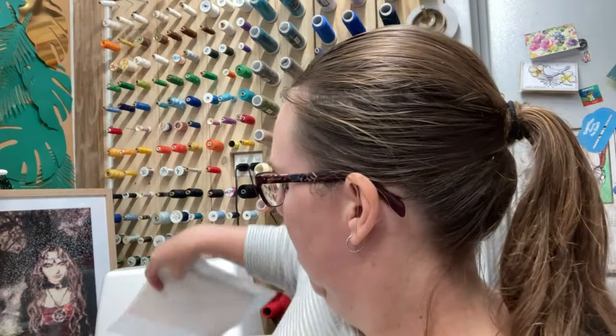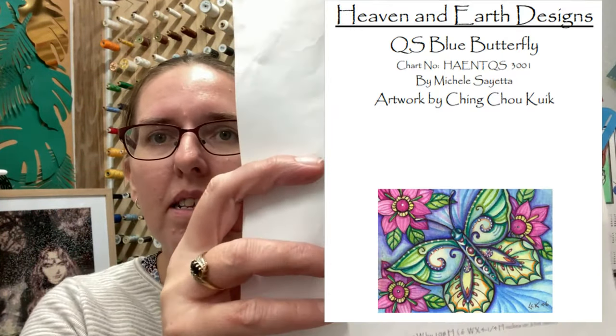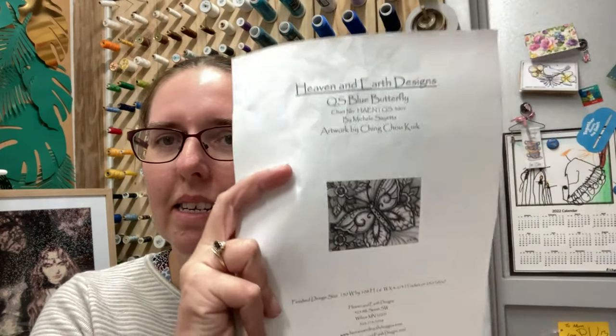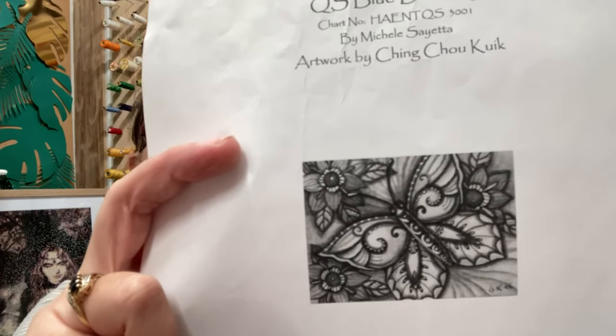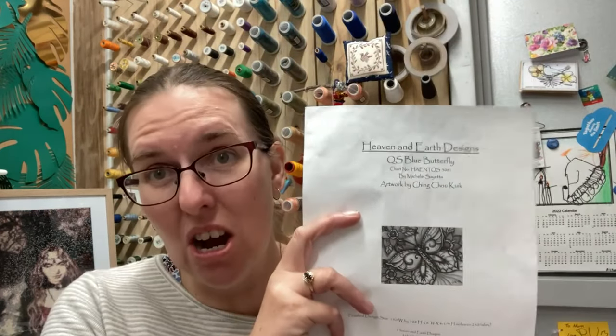So my next one, Heaven and Earth Designs. It's a Ching Chow Quick, at least that's how I pronounce it. It's probably terribly wrong. The quick stitch blue butterfly for a Hade. This is tiny. It's 100 stitches by 150 stitches by 108. So this would be like a normal pattern, except it is very confetti heavy.